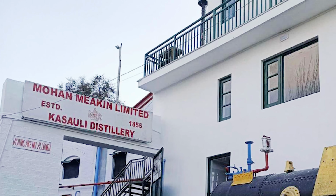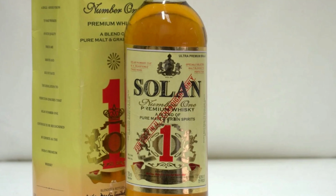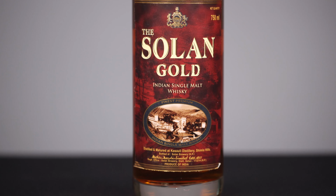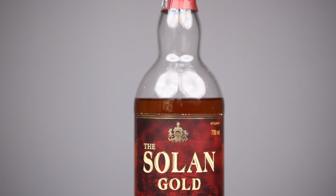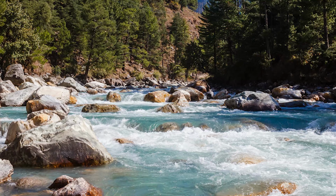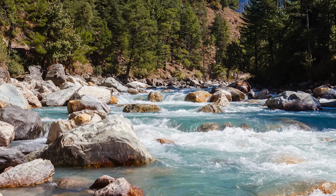Now this comes from the Kasoli distillery of Mohan Meakins, which is based in Shimla, and this distillery also makes the Solent No. 1 and Solent Gold whiskey. If you remember, recently we put the Solent Gold whiskey in the top 6 Indian single malts that you must try. I'll put the card over here in case you want to see that review. But this is bottled in the Solent brewery and it is done so using the Himalayan spring water. That's the second most important unique characteristic for this, because much like the whiskies that Solent or Mohan Meakin has, that adds a very unique blend and a unique taste to that.